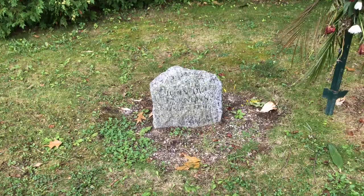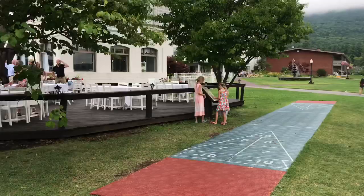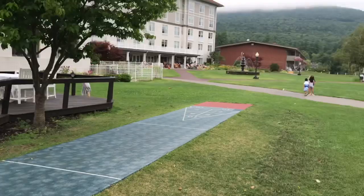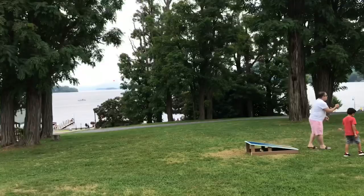So this is the area that overlooks the lake at Fort William Henry Inn and Conference Center. It looks like they have an outdoor breakfast area, possibly. I don't know if this is for a private function or if it's for anyone. They have some shuffleboards. They have some, what is that called, Sean? Cornhole? Cornhole. They have cornhole. Really beautiful view of the lake from up here.